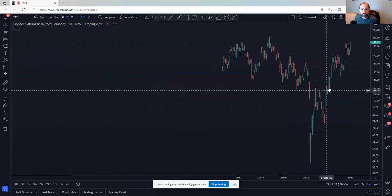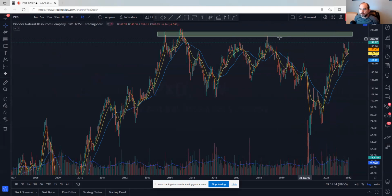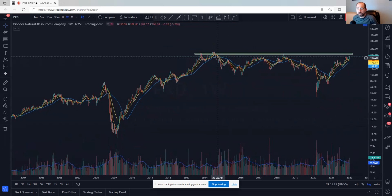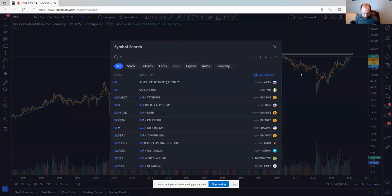PXD. Trying to get to all-time highs here. Decent move, about 10% or so to get there, but it's building out a really nice base. And a break above here, above 230-ish, would be important. And these are weekly charts. That was PXD. Next up, SLB.